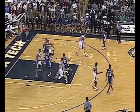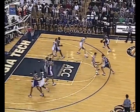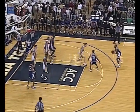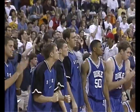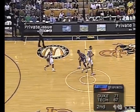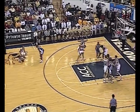Boy, Akins is matched up inside against Battie, who's trying to set the mismatch up so he can get the ball on the interior. And Akins comes to try to dig the ball out of the post. Avery, a huge three. Now William Avery makes it 71-67. Bob, if you're going to double team, somebody's going to be open, and it was Avery, and you're right. He made him pay.